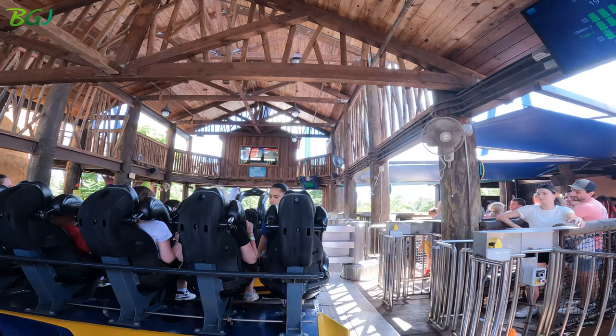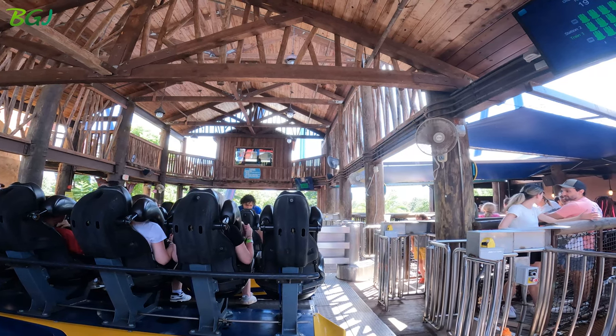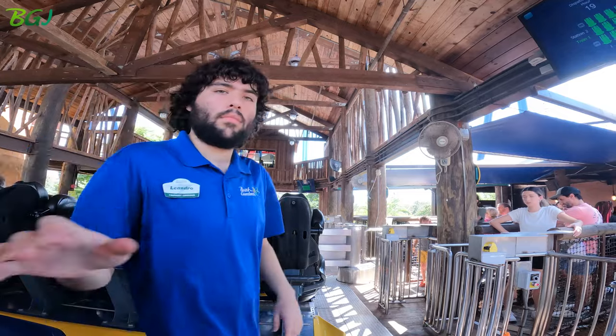Now for a back row ride on Shikra. And then we're gonna go get wet and then grab something to eat. It's almost time for lunch.